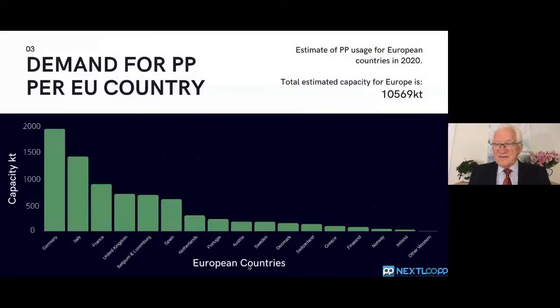Okay, so I have some numbers for Europe. We often work in the United Kingdom, but we have offices in India and Australia. And you can see in Europe, the capacity for polypropylene varies from 2 million tonnes in Germany, 1.5 million in Italy, and France and the UK around the 700 to 800,000 tonnes per annum. And in the UK, that equates to something like 10 kilos per head of population.